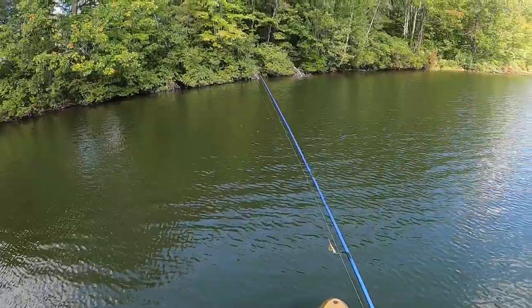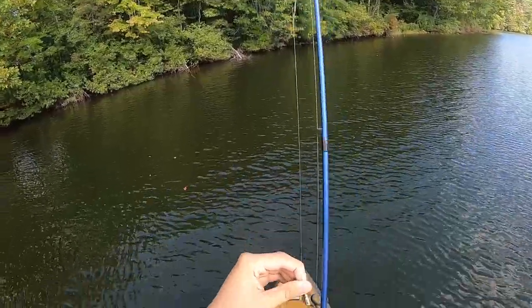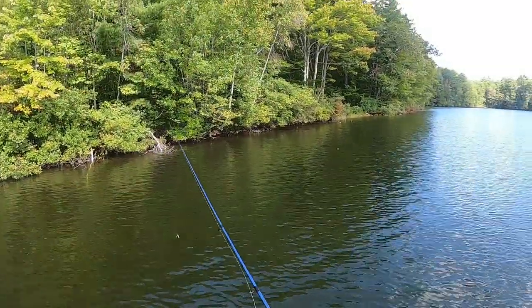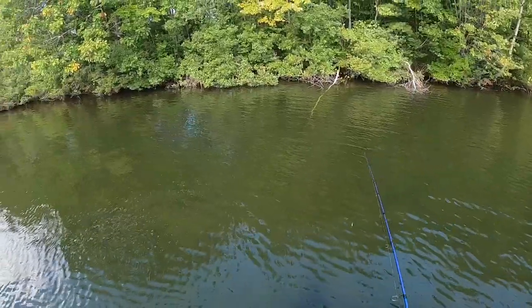Okay, so first of all, what we're gonna be doing. I should say real quick too, one of you guys actually told me about this spot. They asked me to not name drop it, but basically they said when they come here, they crush it on little gold inline spinners, kind of like this. So we've got one of those on. Oh, it's rocky.